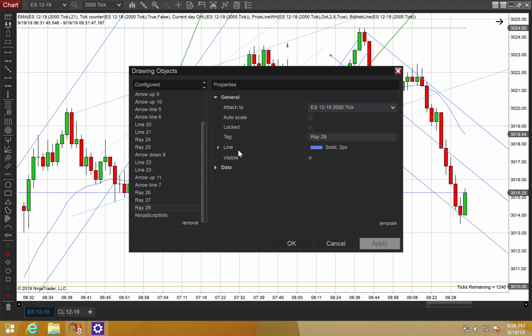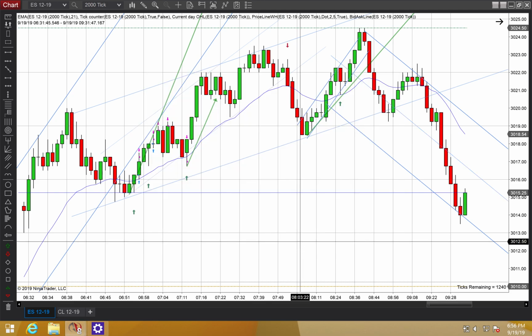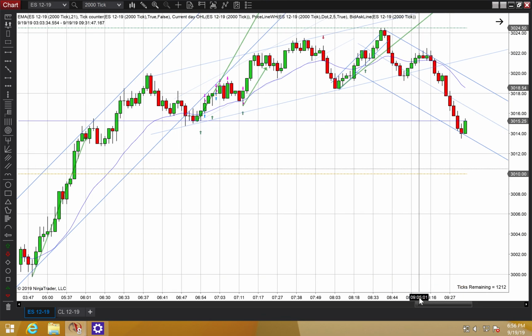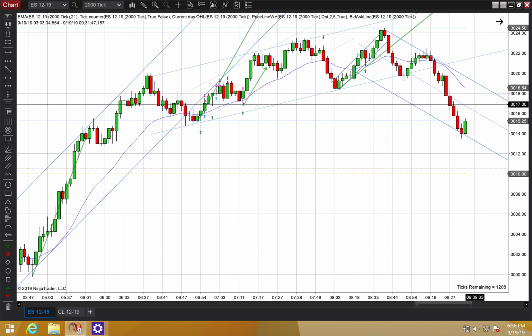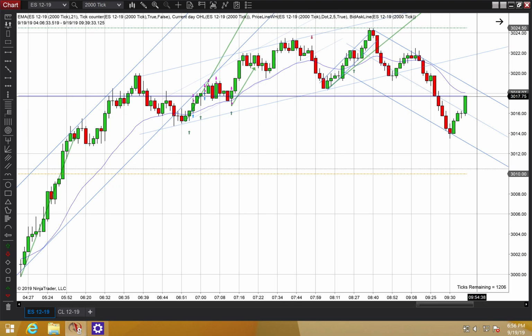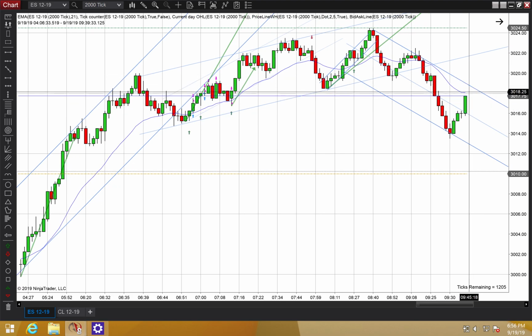Just for differentiation, I will make this a dot. It's no biggie, just to make it look nice. Okay. So we're bouncing off that line. Now we're coming back to our EMA.